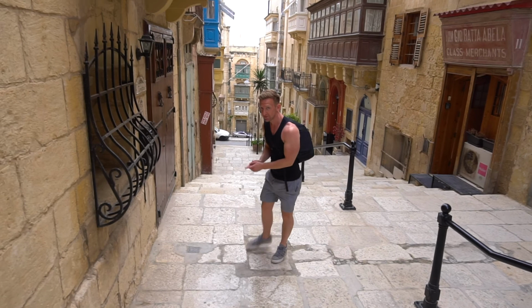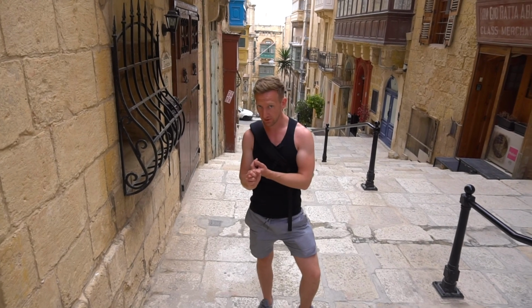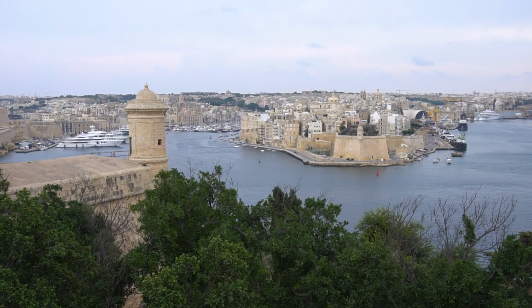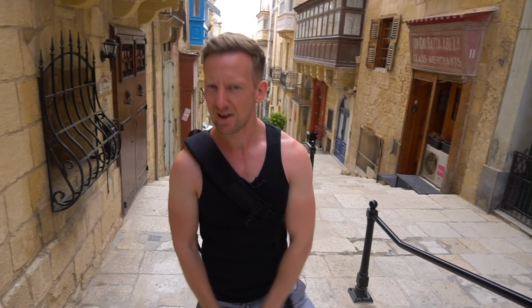Okay, so this is Valletta. It is a beautiful little city. Even though it's small, it's still got plenty to see and do. It's got loads of historical sites, so plenty to check out. It's also got some great views over the harbour if you go to the walls, and it's also got really cool bars and restaurants too. So it's a perfect place just to walk around, chill out and relax. I like it.